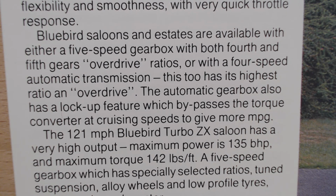This too has its highest ratio in overdrive, so nice to see a 4-speed auto at this time. The auto gearbox also has a lockup feature which bypasses the torque converter at cruising speeds to give more miles per gallon.